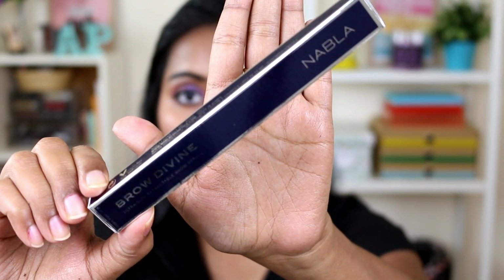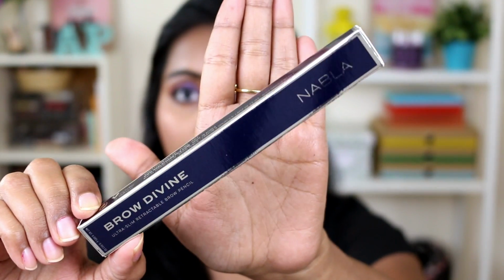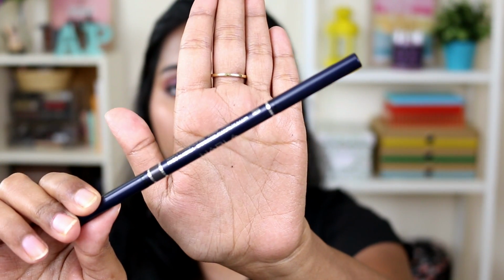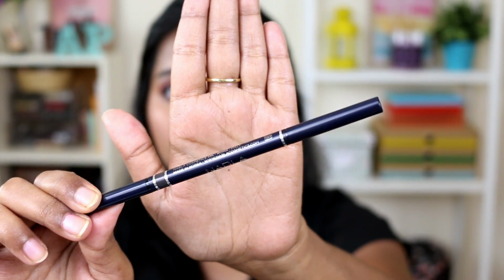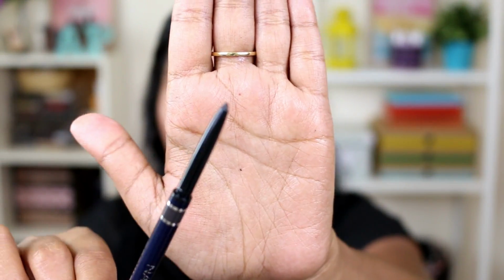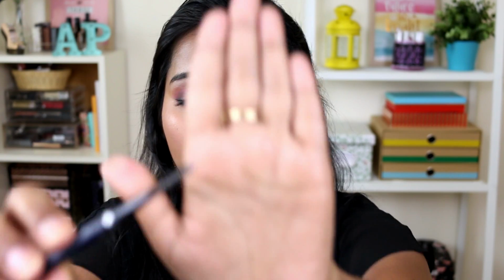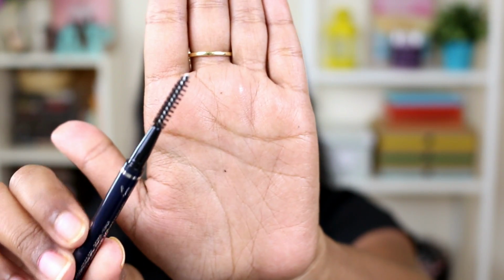Let me quickly touch upon the brow product as well before we move on to the eyeshadow palette. So this is the packaging of the brow product which they have. It's called Brow Divine, and I got the shade Uranus, which is one of their deeper shades, and I think this shade matched me really well. So this is how the pencil looks. It's very similar to the ABH Brow Wiz, and I think in formula also it's very similar. I have used this to do my eyebrows today. This one has a very pointy pencil at one end. This is how this looks, and the other end has a spoolie like this. The spoolie is also really nice.